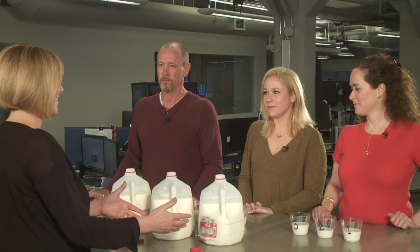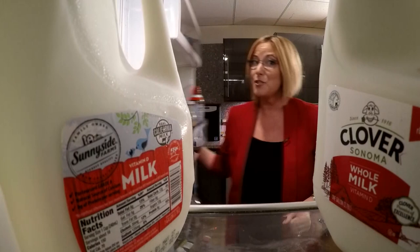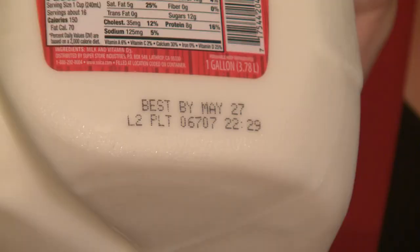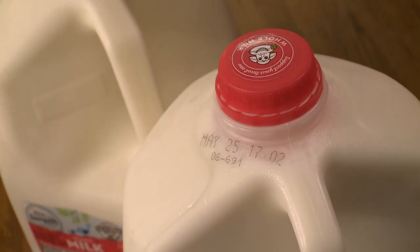Yes, definitely. The ones that are dated farthest out should be the freshest, and it should be a consistent thing. But it turns out that's not necessarily the case. You see, no one regulates sell-by or best-by dates. They're voluntary. Dairy processors can set these dates as far ahead as they want. In this case, Sunnyside Farms milk had a best-by date, the date by which you should drink it, while Clover had a sell-by date, the date stores are supposed to stop selling it.